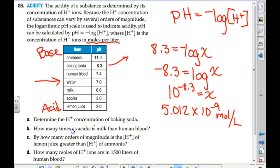Okay. B says how many times as acidic is milk than human blood, okay? If I said this picture is 2 by 4 and this picture over here is 8 by 16, you would say, how many times as big is it? 4. Okay, you took the bigger one divided by this one, right, to figure out how many times? So we need to do that with the hydrogen ion concentration. Can we figure out the pattern here, guys? Are they all just going to be 10 to the whatever? Well, pretty much all to the negative whatever, right? So what do we need to divide by what?